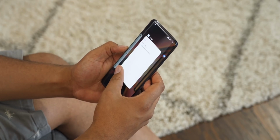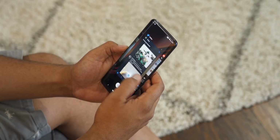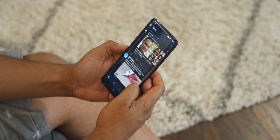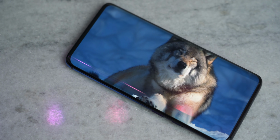This phone is blazing fast. It's the fastest phone I have ever used. Everything I open is instant. Switching between apps is buttery smooth too. Now, the one thing that is very impressive is the 90 Hertz screen.